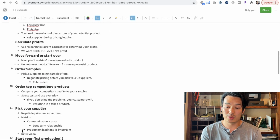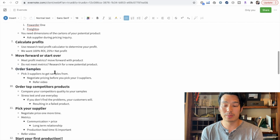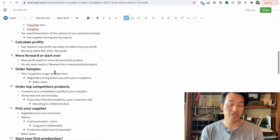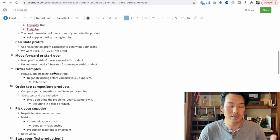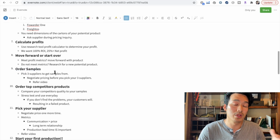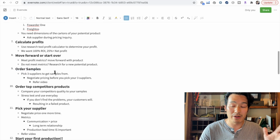Then the next step you want to do, 9th step, is to order samples. So ordering samples is so important because you want to know whether or not the suppliers can create the product for you at a really high quality, right? You want to make sure that this is sellable to people, to customers, and that they're going to give you really good reviews, because that's how you succeed on Amazon, is a lot of reviews, high rating.